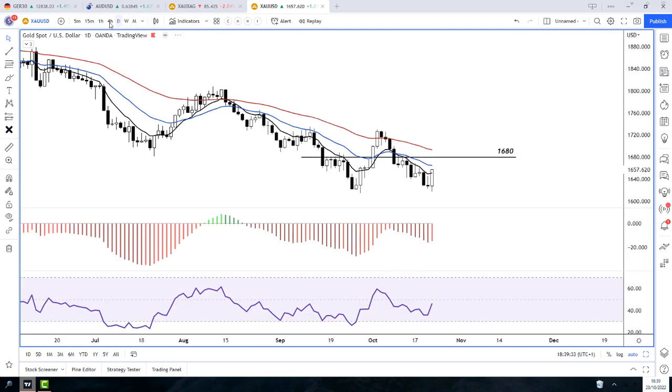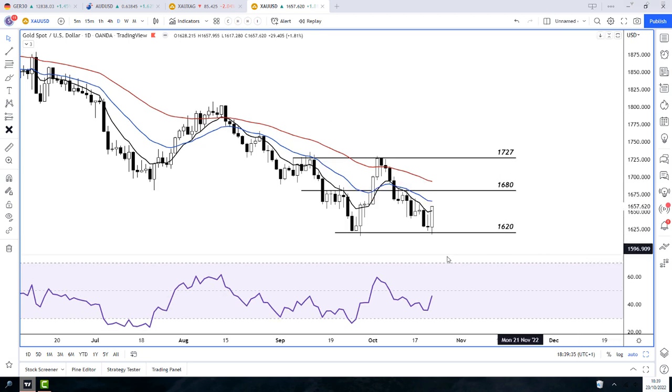So the RSI, delete that one. We can see this nice push to the upside on the lows, whereas we're making, we'll say, equal lows here. So that is divergence on the RSI. Forget about the moving averages for a second. They're bearish because the whole trend is bearish.